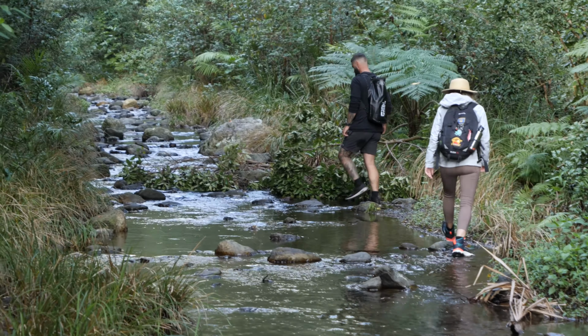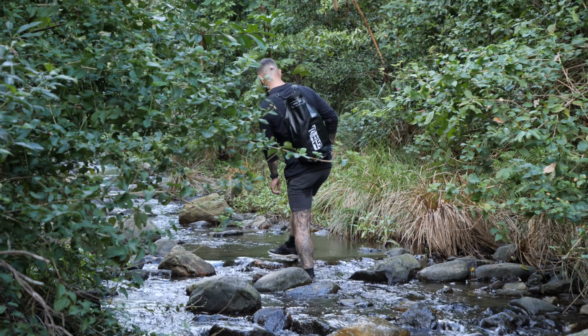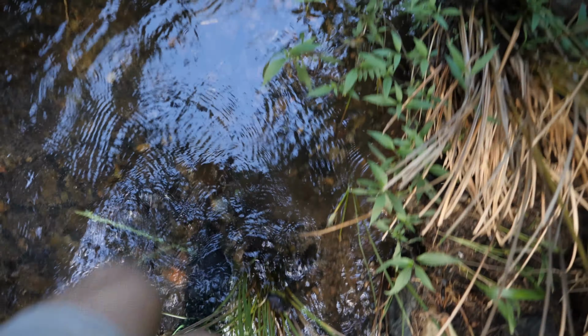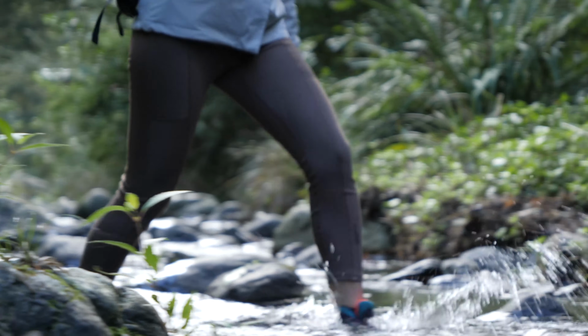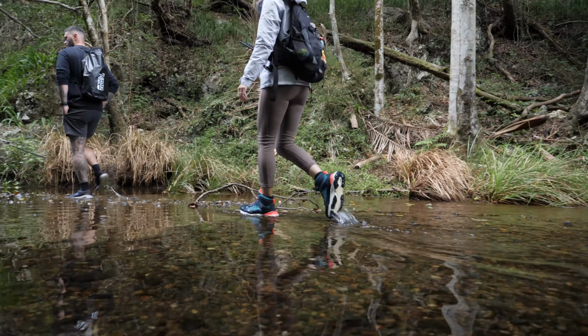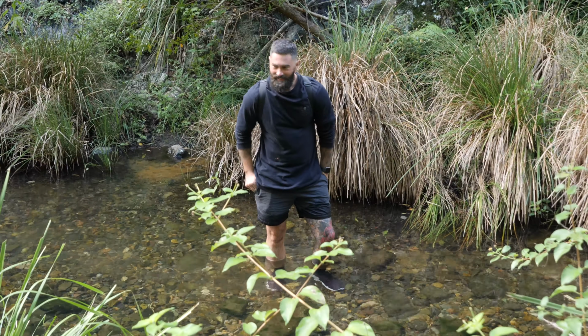Right, we've all pretty much given up on keeping our feet dry now. We've just taken some photos down in the creek, and that meant getting our feet in the water. Charlie was the photographer and he was just, look at this. That's it, they're wet. You got the wet feeties?